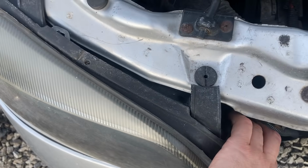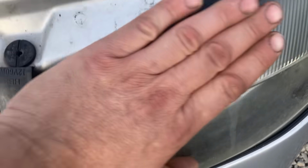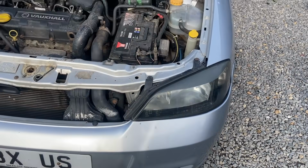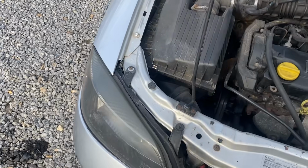Right, the headlights, the brackets are knackered on both sides, and it's not very secure, and they're losing the colour. I have a really rough set of lights, but what I'm going to try and do is something a little bit fancy, a little bit different with the lights as well.